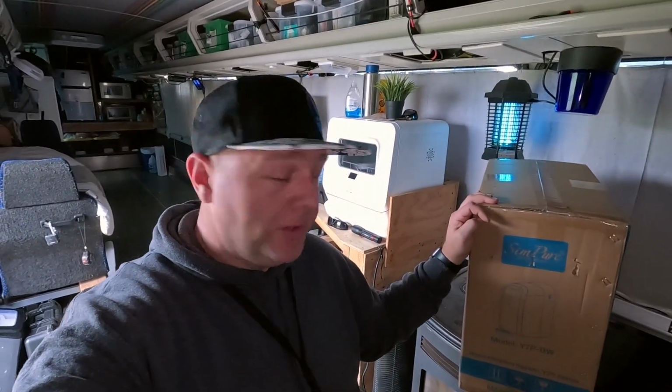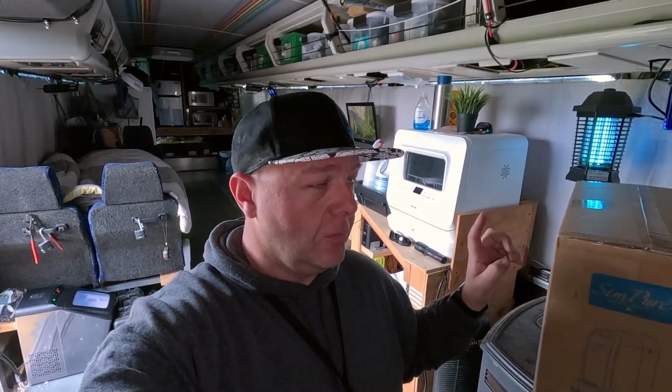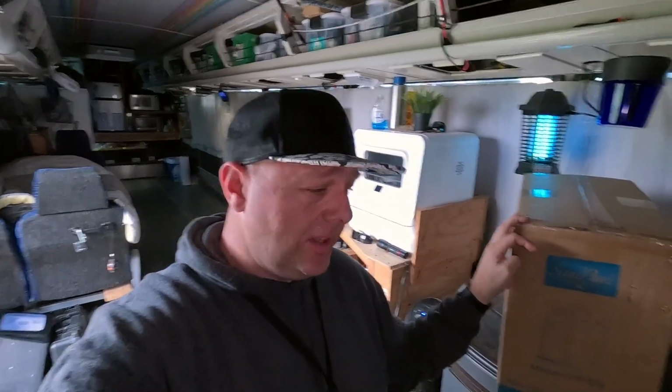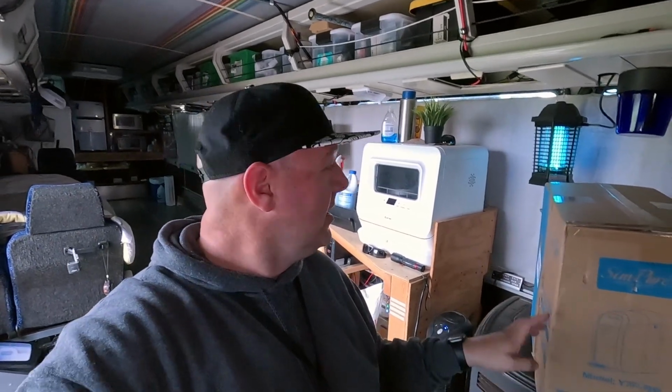All right, I think it's time to open up our water filtration system. It's a reverse osmosis system with, what am I trying to say? UV sterilization. It's got a holding tank with a UV light in it. I guess that's not super common with these. I wasn't exactly sure how large it is, and the measurements for products on Amazon are not super accurate all the time. So we're going to open it up.